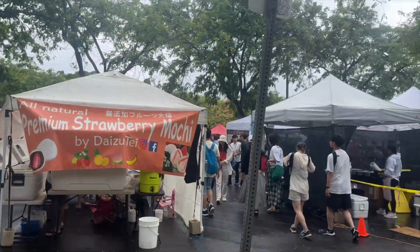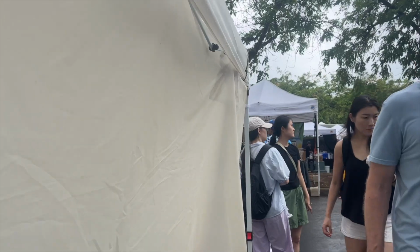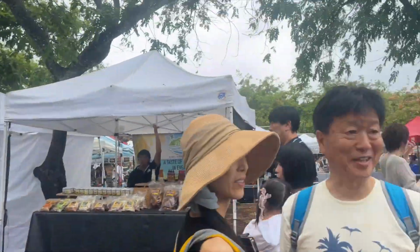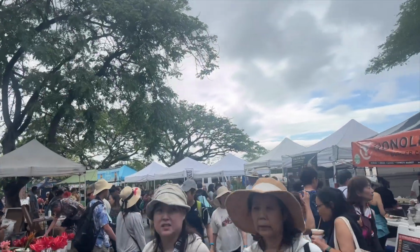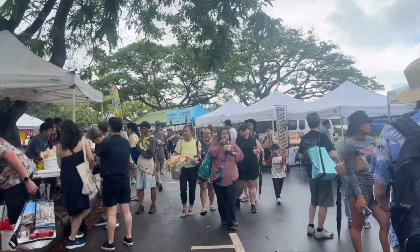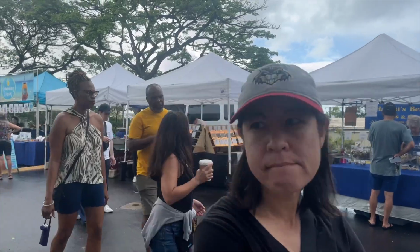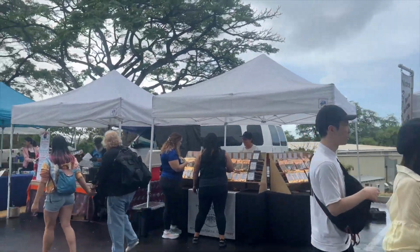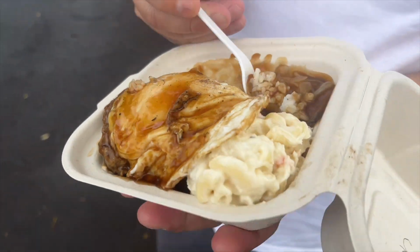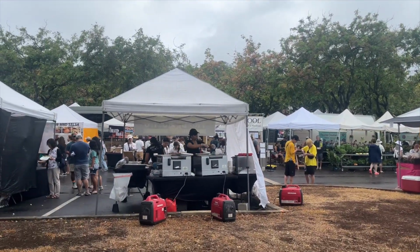Okay, so here we are, guys. Sorry for the noise. Generators, that's why it's so loud. And this is the marketplace. I just had a little fruit bowl. That was like $5. Not bad at all. I had a delicious papaya, pineapple. And we got a mini loco moco, so we're gonna see how that's good. He's enjoying his little food over there. There's a lot of food going on here. Hamburgers, everything else. Let's take a look at it real quick. Looks good.